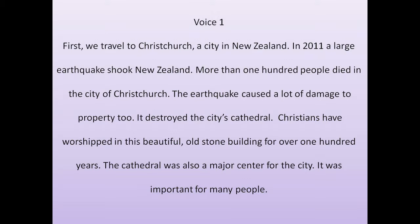Christians have worshipped in this beautiful old stone building for over 100 years. The cathedral was also a major centre for the city. It was important for many people.